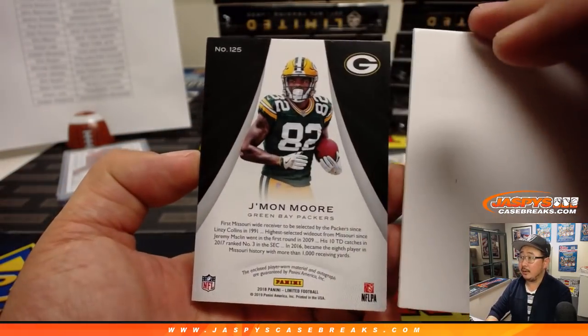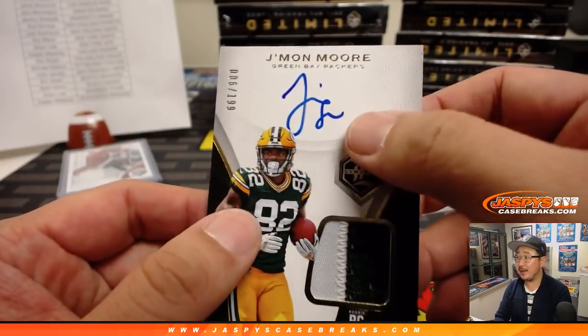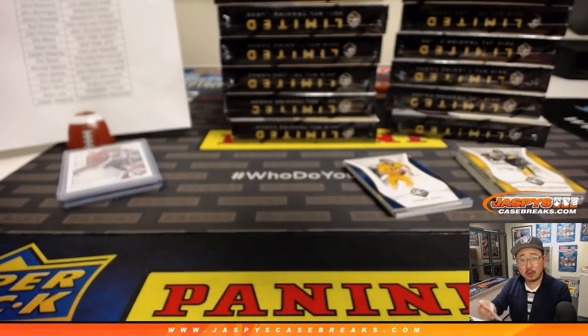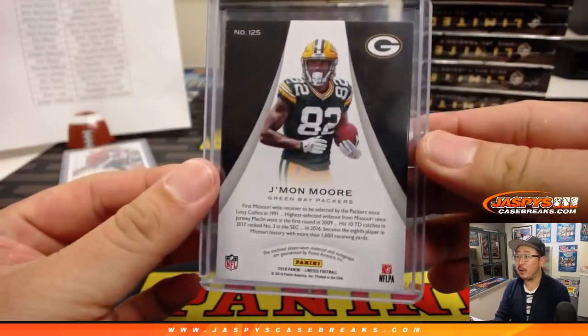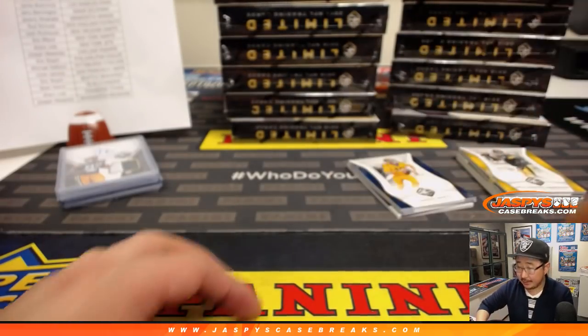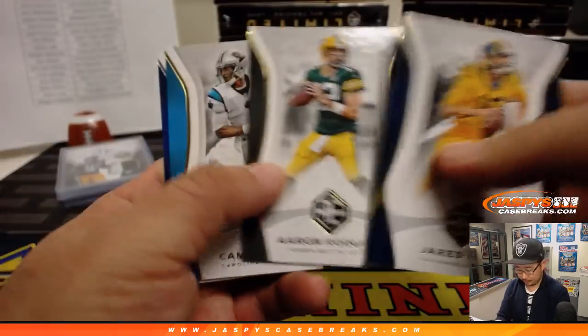All right. There's Jamon Moore, 2 color jersey and autograph. I like that. I like the evolution. Someone should do a 30 for 30 on Jamon Moore's autograph and how it has evolved across the course of a football season. It's important. That goes to the Packers, Brandon Thomas with the pack.